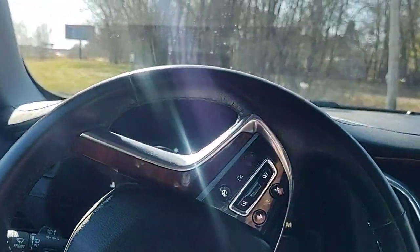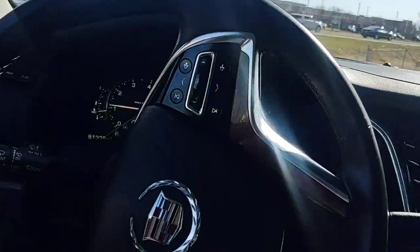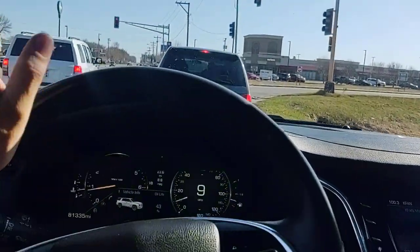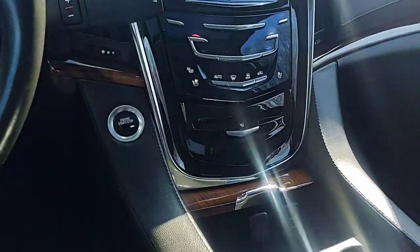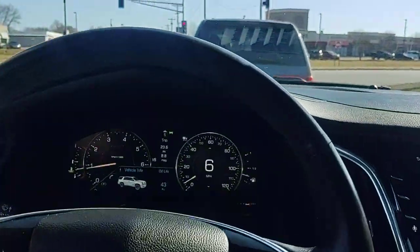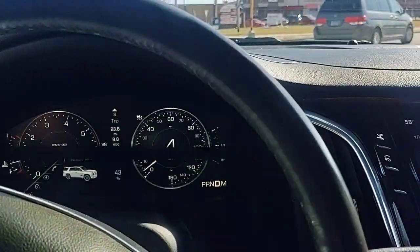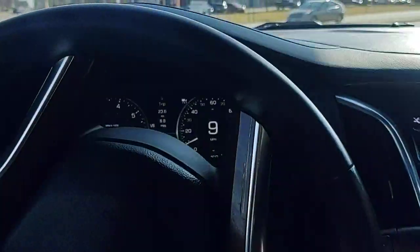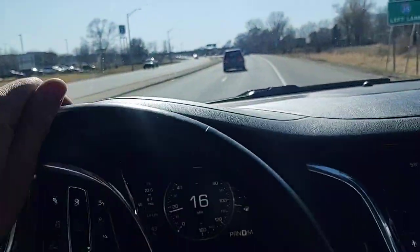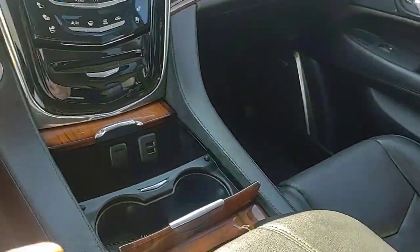So our second row buckets, moonroof, heads-up display. It's got about everything I think that's an option on an Escalade. Remote start, push button start. Runs great, drives great. Needs absolutely nothing other than the armrest here, which it doesn't need.